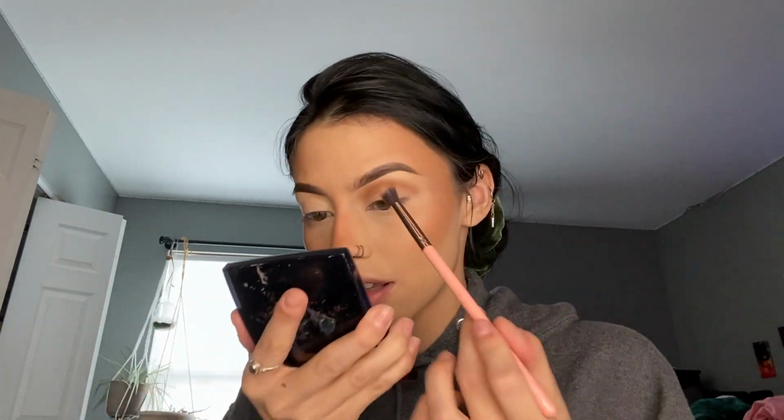Okay, so now that that's done, I'm going in with the lighter brown shade in the Jackie Aina palette, shade Ginger. I'm going to put that right where we just put that, but a little bit underneath. I also usually use the same brush throughout the whole eye look, just because it's easier and more convenient, you know?